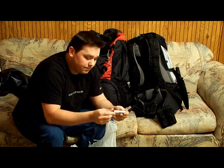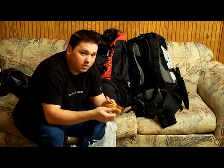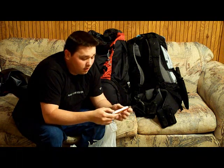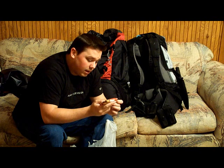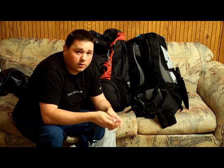Okay, power bars. Very good protein bars. I got caramel peanut fusion because they taste awesome. Each one of these has 230 calories per bar, so that's pretty good.